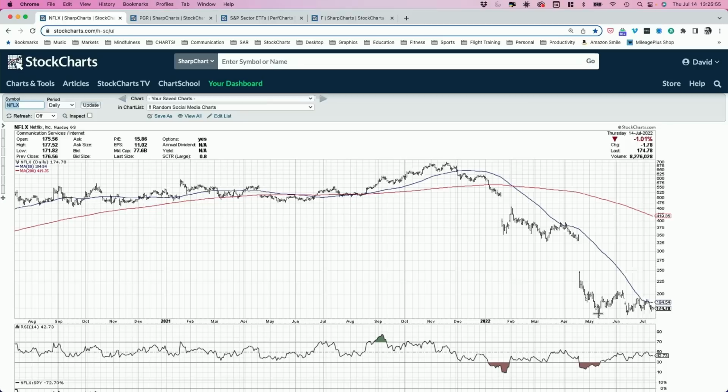And that's how I would describe the chart of Netflix. You have the distribution phase, which potentially has at least paused here in May, June, and now into July. It's not making new lows, but it's not making new highs either. It's literally in an equilibrium. That's the chart of Netflix.